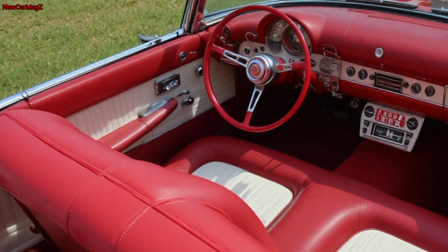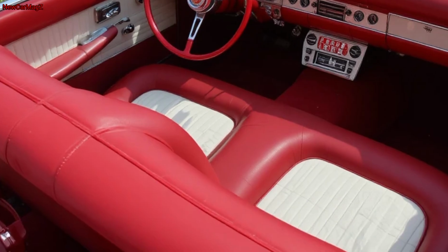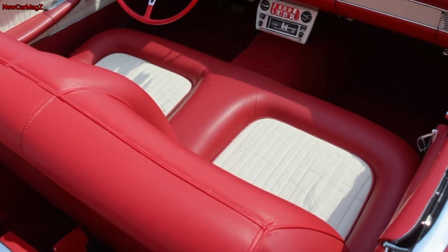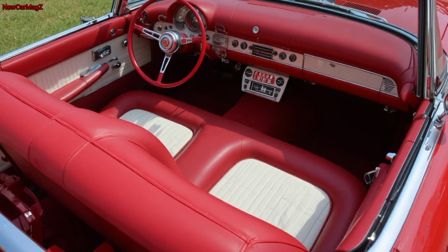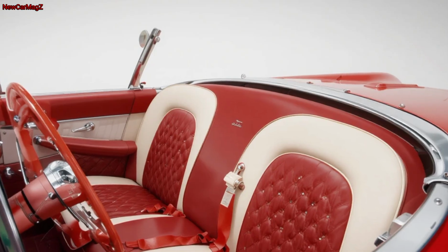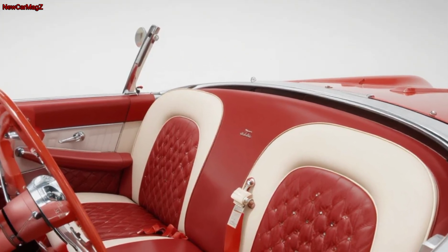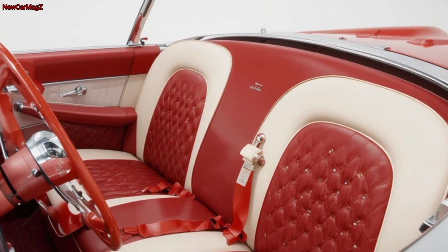Speaking of the radio, it was a premium feature back then, offering AM tuning through a push-button system that added a futuristic touch. You can almost imagine cruising down Route 66 with Elvis or Frank Sinatra playing through those old speakers. The Thunderbird's interior wasn't about minimalism, it was about making a statement. Even the door panels and carpet were detailed with contrasting colors and chrome strips.